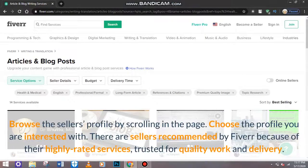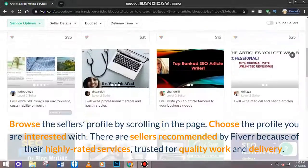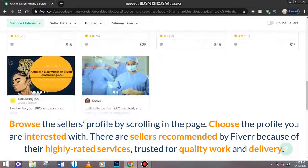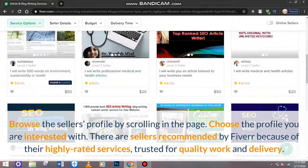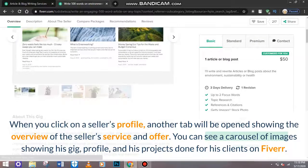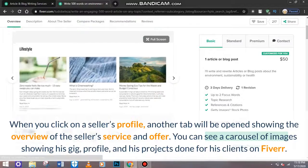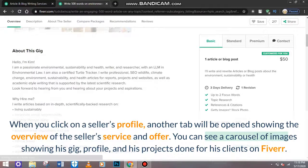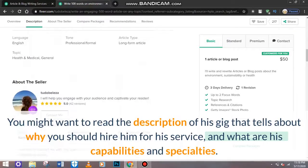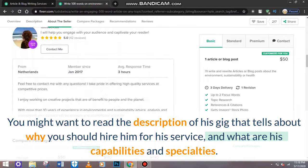Browse the sellers' profiles by scrolling down the page. Choose the profile you are interested in. There are sellers recommended by Fiverr because of their highly rated services, trusted for quality work and delivery. When you click on a seller's profile, another tab will open showing the overview of the seller's service and offer. You can see a carousel of images showing their gig, profile, and projects done for clients on Fiverr. You might want to read the description of the gig that tells why you should hire them for their service, and what their capabilities and specialties are.